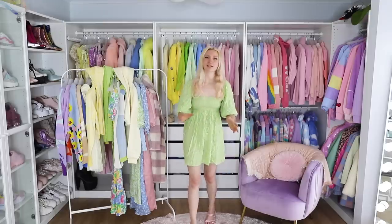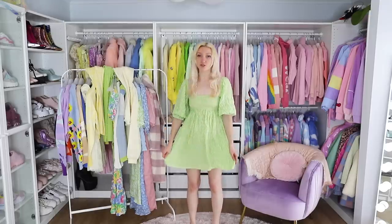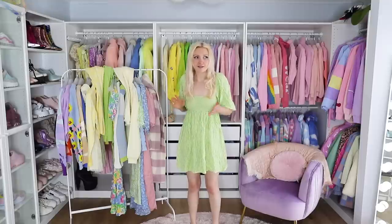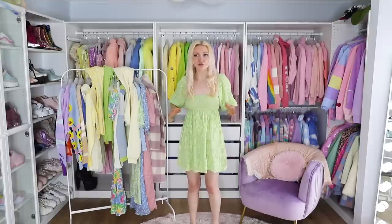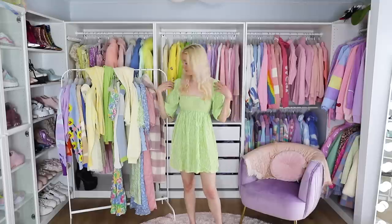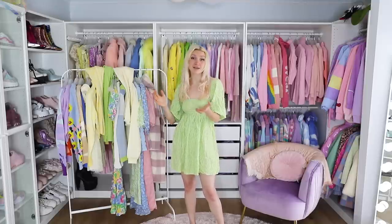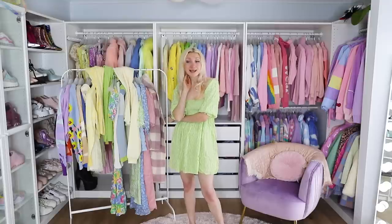Tell me in the comments down below, guys, what do you think? I think this is just gorgeous. I think it's so cute. I think it's very flattering. I think that Faithful the Brand puts a lot of thought into their cut and where the waistline sits and how the sleeves fit and things like that. It's really well executed and I love it. And it's a good item to end on.